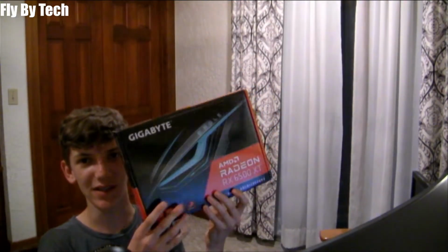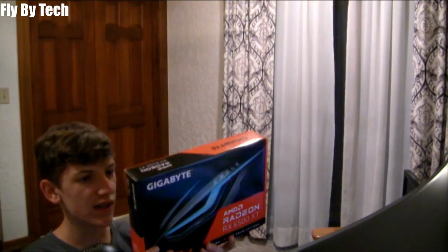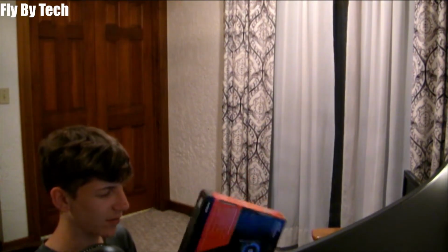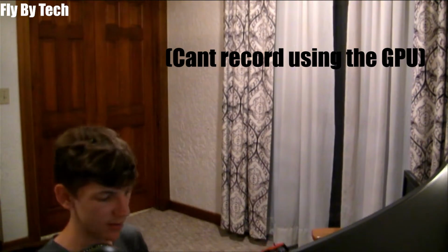Today, we're going to see if the 6500 XT is actually worth it. There's been a lot of controversy about the subject, like the reduced bandwidth and stuff like that. For most people, the biggest drawback to this card is that there's no AV1 decoding, and so the problem is that you can't record. But then again, it is a really good card for 1080p gaming if that's what you're into.